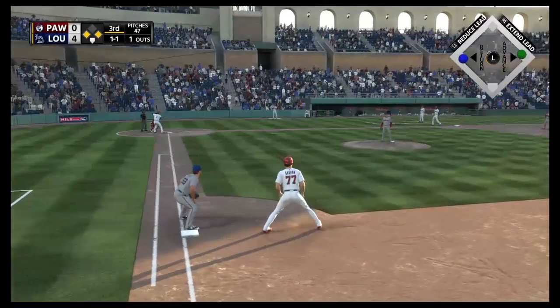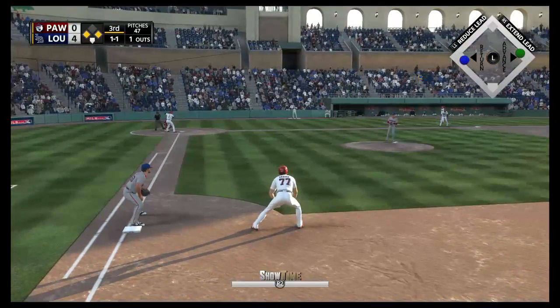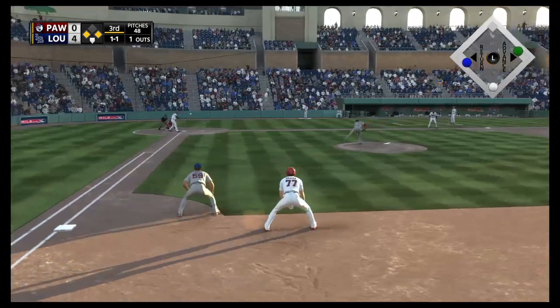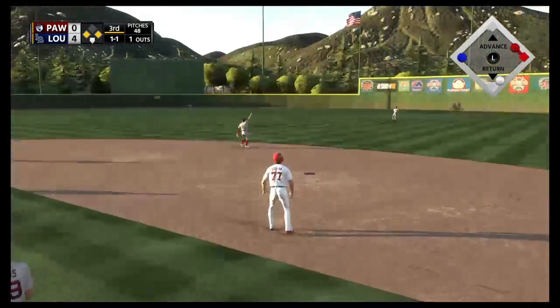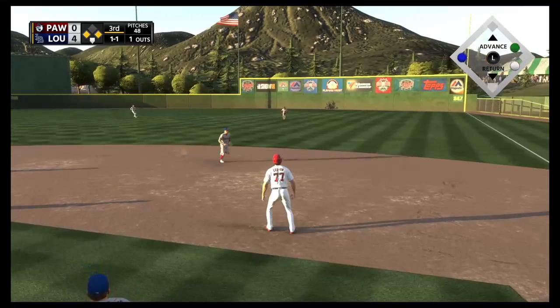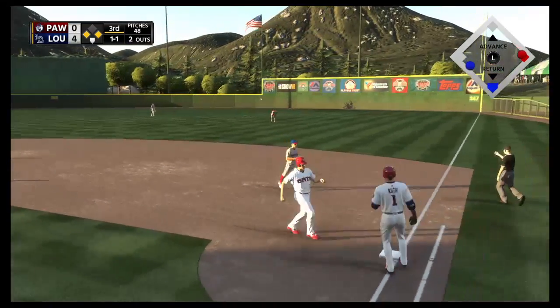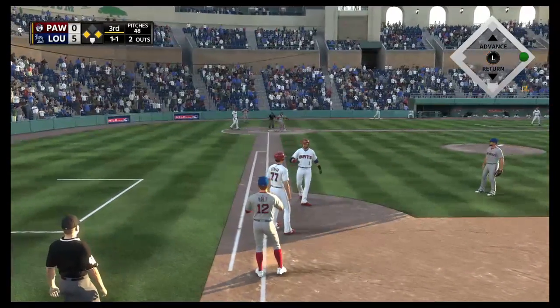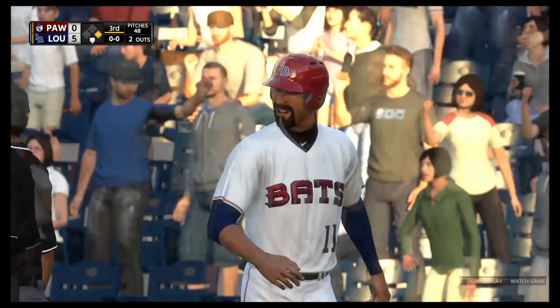Trying to pick things up where he left off, Brett Ruth. And he's got runners at the corners here with only one out. Skied into very shallow right. Morris moves over, makes the catch, but the runner from third breaks for home. And the run will score on the sacrifice fly, so it's now a 5-0 game.